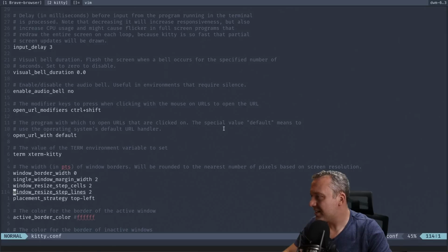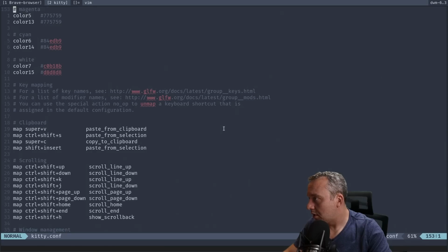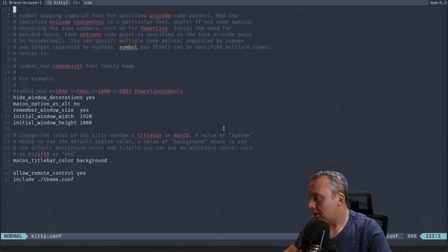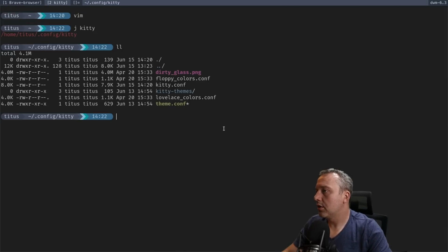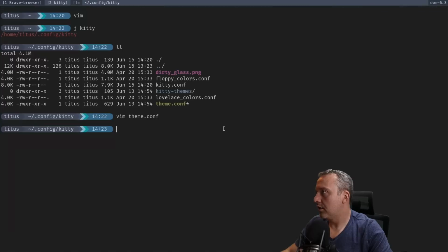Single width. I do want just a slight width there. That's fine. Foreground, background colors, more colors, all colors. And then we got hotkeys and key mappings, decorations, and maybe the theme.conf. Let's check that out. Let's take a look. Vim theme.conf. Maybe it's in here. Well, that's a big nope. All that is colors and RGB.